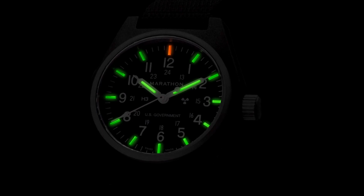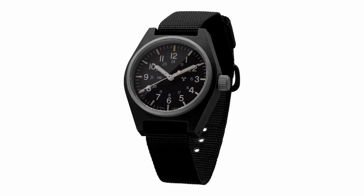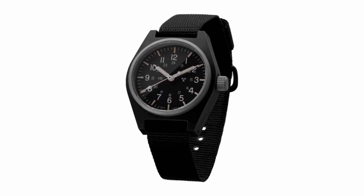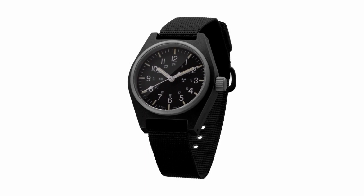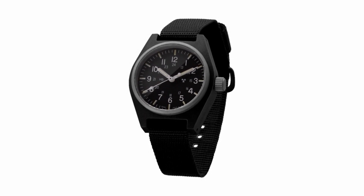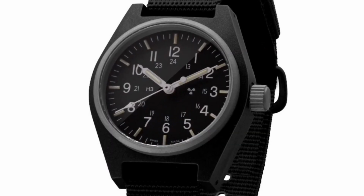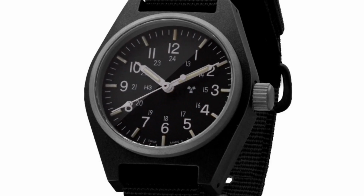These feature tritium tubes for the hours indices and on the minutes and hours hands. These are such great looking watches. I nearly went for one recently and will likely have one in my collection at some point this year. They can be ordered with US markings or sterile. They are field watch sized, much like an old A11 spec watch, and they have 16mm lugs like those pieces were fitted with. As for the specifications on these watches, their colloquial name is General Purpose Quartz, or GPQ.